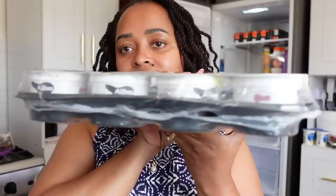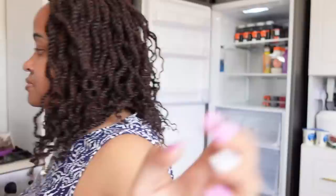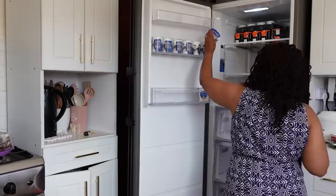So I got this gift of yogurts, the Alba yogurts. They sent them to me to try them out. So once I do, I'll give you guys a review on them. They have so many different flavors. So once I try them out, I'll let you guys know about them. So yeah, I got that pack as a gift.